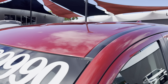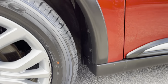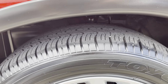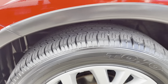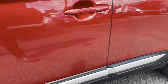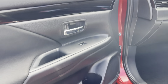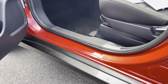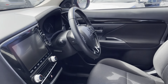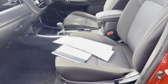Fantastic, looks amazing. Then I'm just going to go down through the wheel arch here on the left-hand side just to make sure there are no bad blemishes underneath there. Tyres in great condition, got plenty of tread on the tyres. Just around the rims. Back through the passenger side door, just checking the trim on the side of the door here as well. And then down through the kick panel, up onto the dash, across the dash, over through the driver's side seat, and then back through the passenger side seat as well.